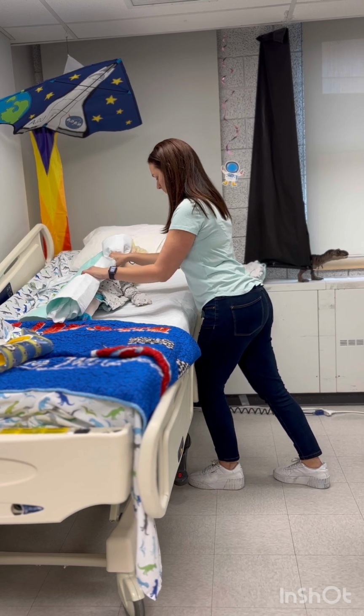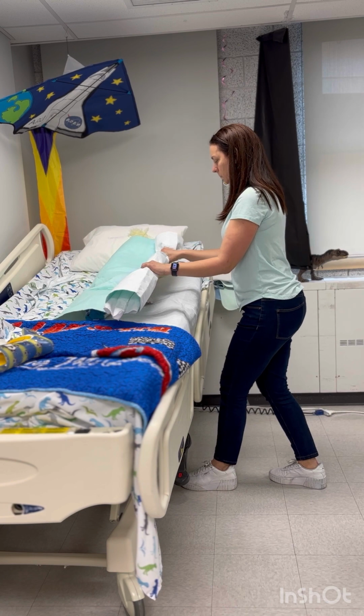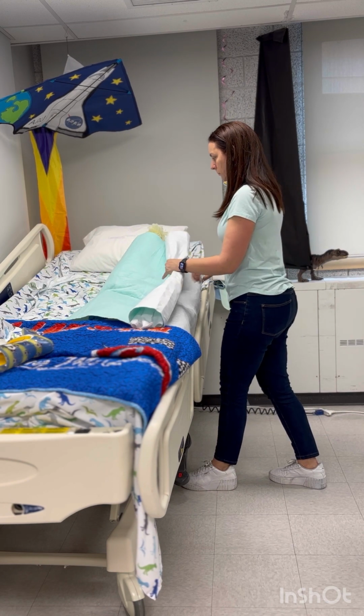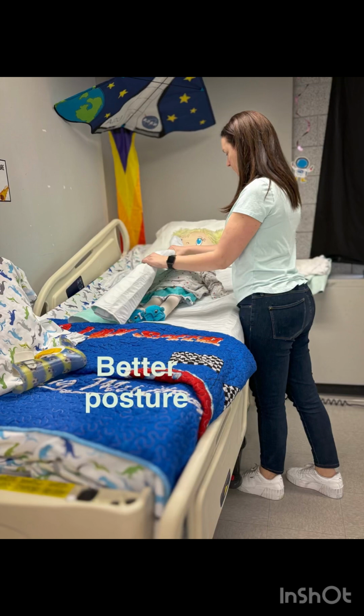You could choose to use the bed pad he is lying on as an extension to do the turn, as shown in this video. In this example, the bed pad gives me an extra length to avoid bending over and working at arm's length. So I will come back to you in a future video on different ways to use a bed pad as a transfer tool.